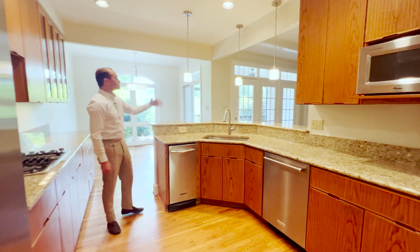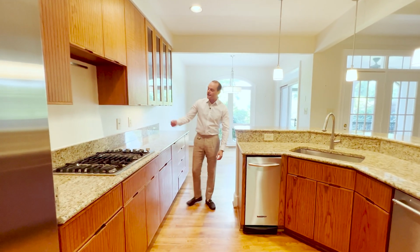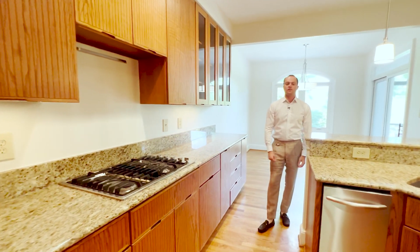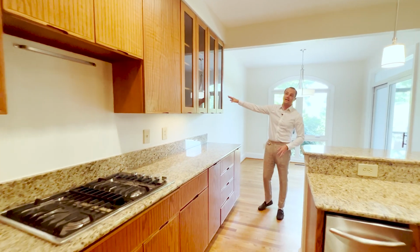The kitchen opens up into multiple spaces here. You have a breakfast room, and then you also have a living room, which we'll show you in a second. And then we also have a JennAir cooktop, all gas, for cooking and searing and all those wonderful things that you want to do as part of cooking. We have cabinetry with glass inlay.